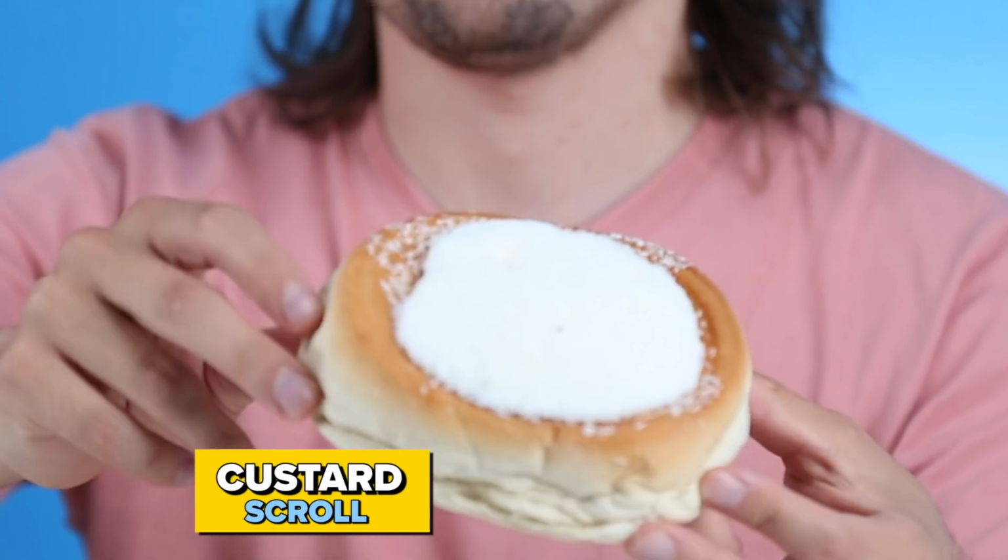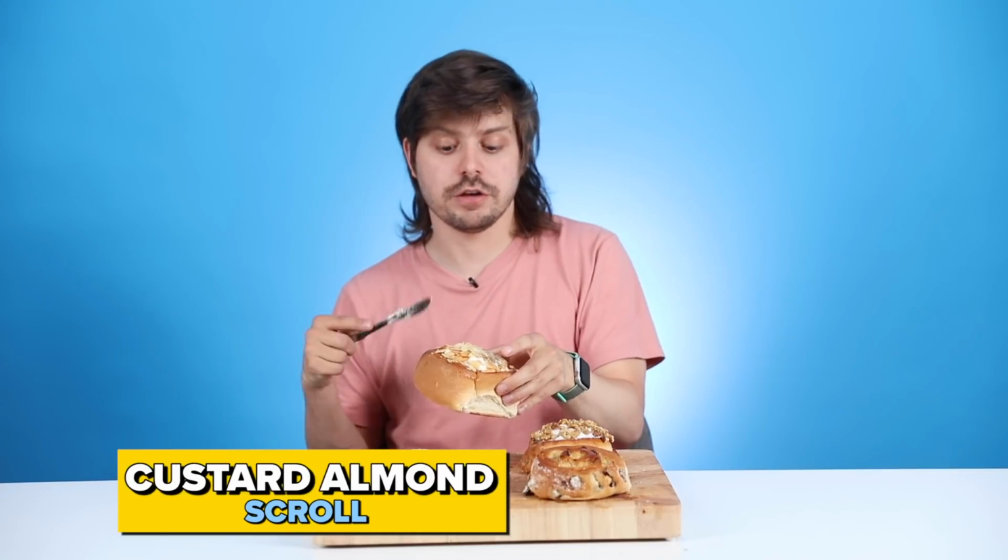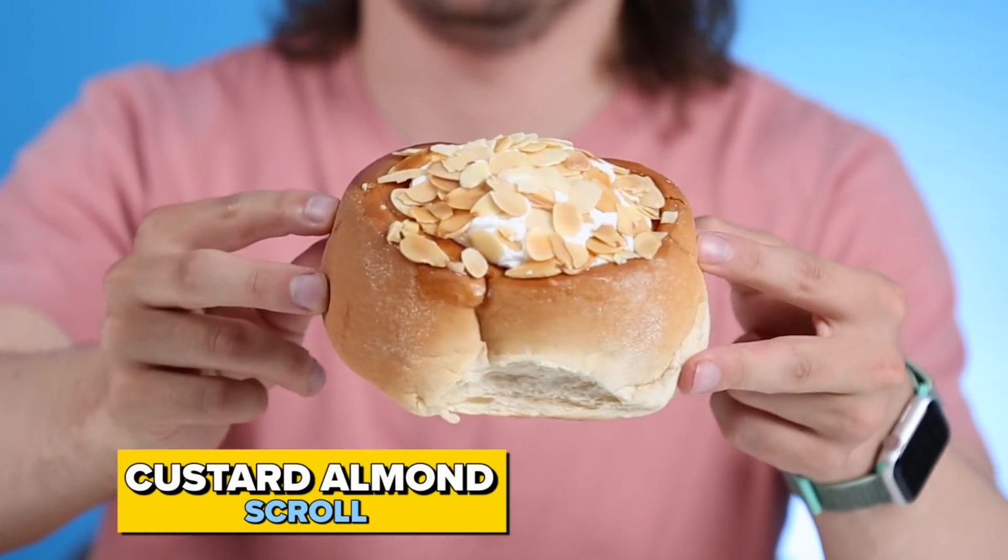This bread, by the way, I can already feel it. It's like air, it's like a cloud. It's just like, oh my God. That is so sweet. I just dribbled. Kind of a similar vibe. We've got the cream in the middle, custard on top, and almond flakes. It's crunchy because of the almond flakes. So good and so sweet.